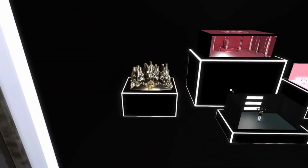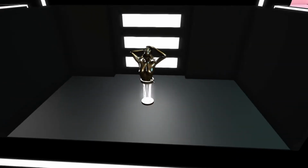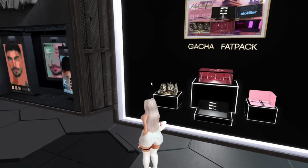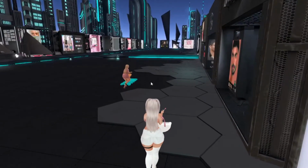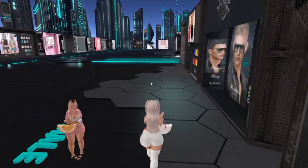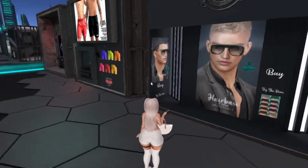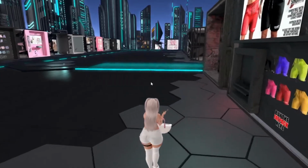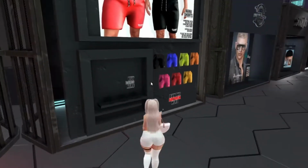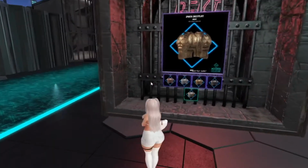a bunch. I don't know. These are crazy. Champagne? Yeah, those are. There's a lot happening in them. There's some beards and a hair base. Oh, that's a nice skin. Some sunglasses. And some swim trunks. More swim trunks. All the swim trunks.